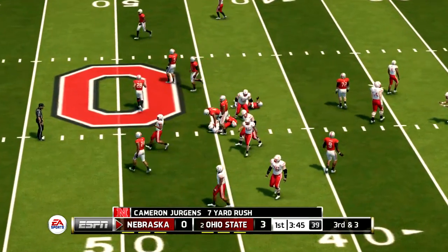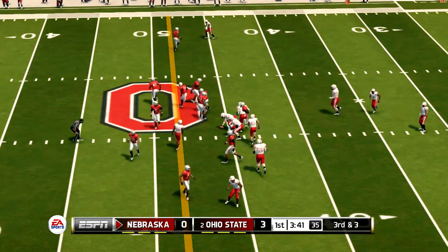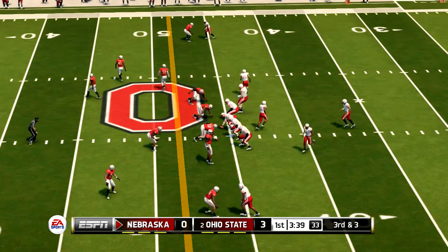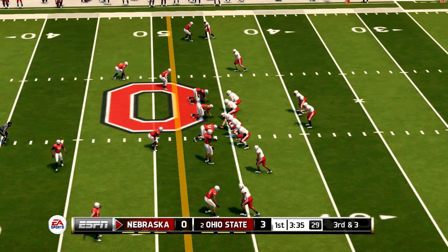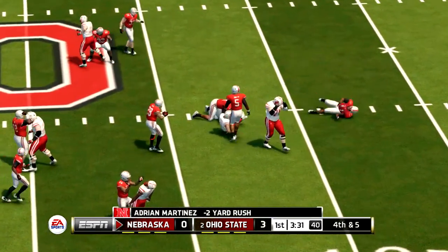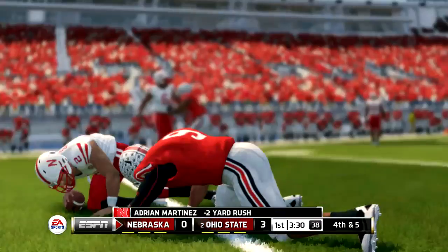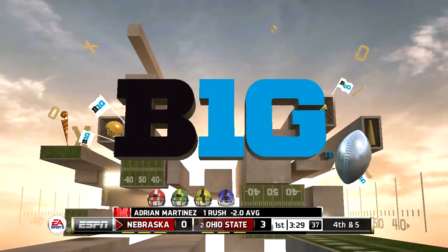Nice run, and he's brought down. Gain of 7 yards. That makes it 3rd and 3. These fans are showing you why teams hate to come here, folks. And down he goes at the 43-yard line. When this guy gets his arms around the ball carrier, I don't care who it is. He's not getting away.